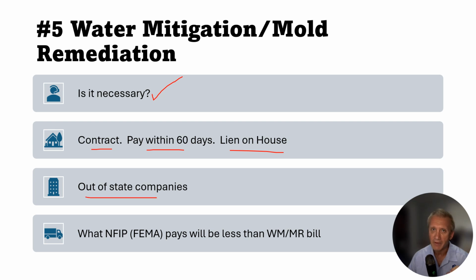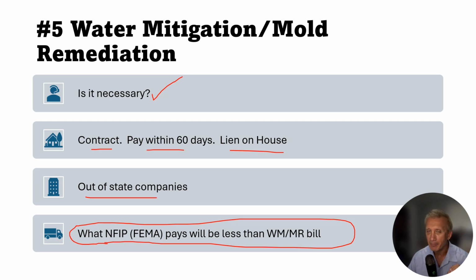If you notice, there's going to be a lot of out-of-state companies coming into Florida to try and do work. And the one thing that I noticed back during Hurricane Ian with the flooding is that the NFIP FEMA policy, your standard flood policy, is going to pay significantly less for water mitigation and mold remediation than what these companies charge. So two things have to happen in that case. Number one, either the water mitigation company or mold remediation company will have to accept what FEMA or the flood adjuster allowed, or number two, you will have to pay the difference between them. Okay, and from what I remember, it was significant.